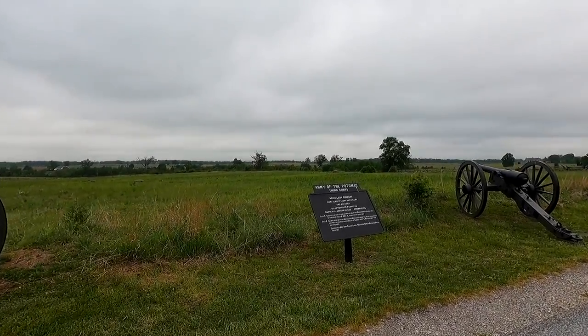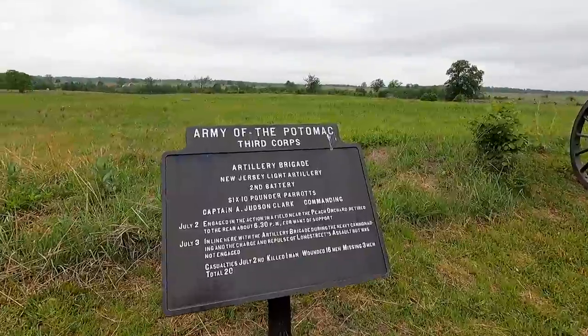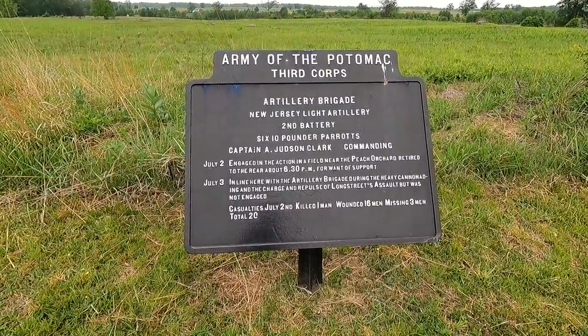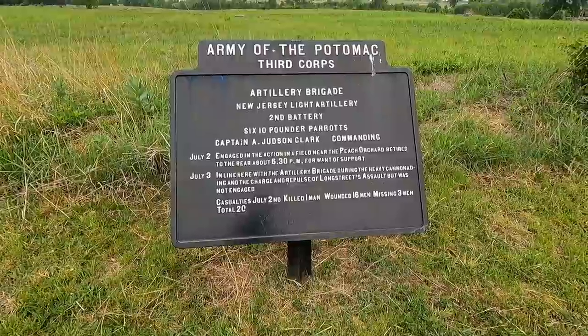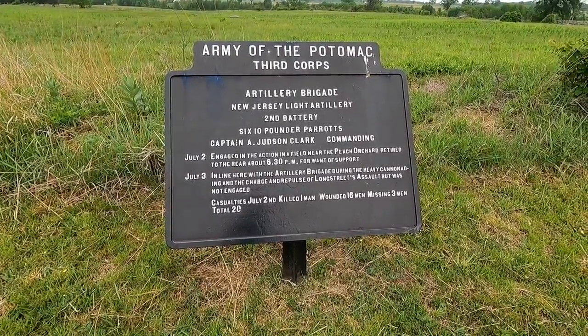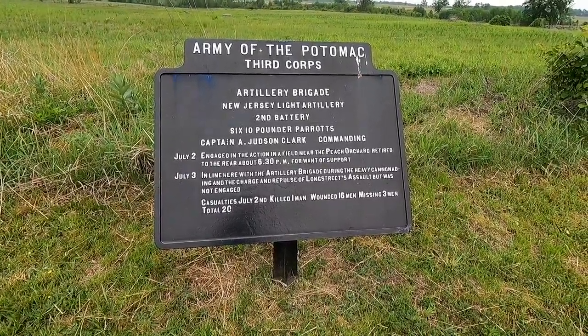See what this says over here. New Jersey. Light artillery. Second battery. Wow. Army of the Potomac. July 2nd and July 3rd, they were here.